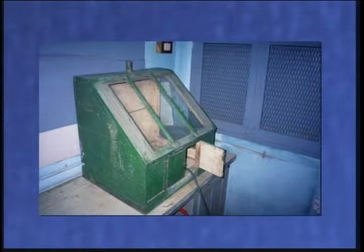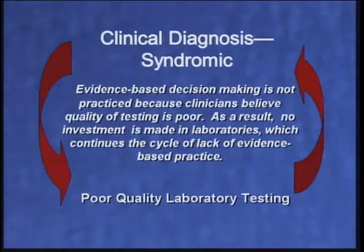I don't mean to be derogatory about the laboratory or the individuals who work here, but clearly someone had told them it was important to work in a hood. And this was in the TB laboratory, and this was actually being used. And you can see that the stack coming out of the hood comes out just about nose level. So the concept of having a hood is there, but why is another story.